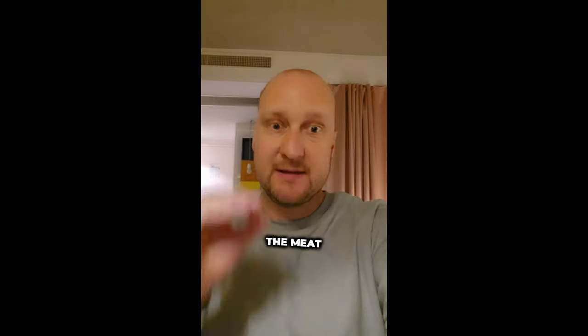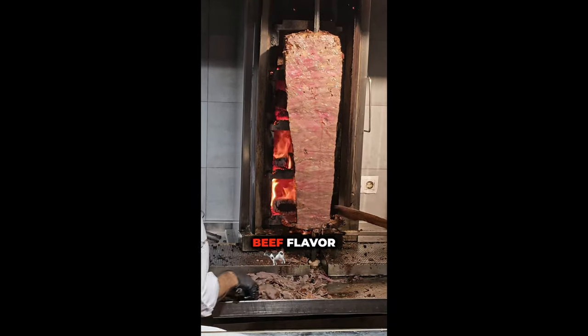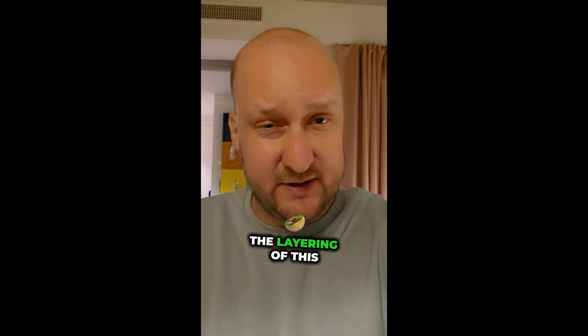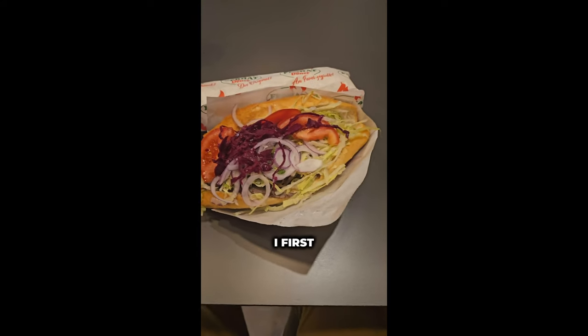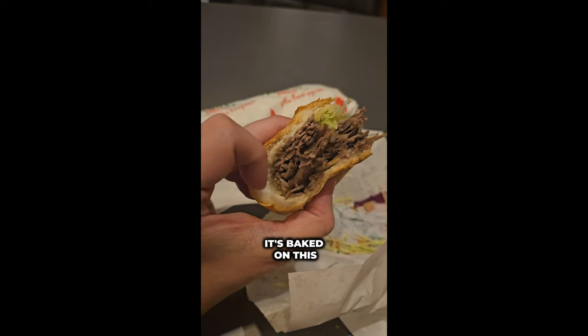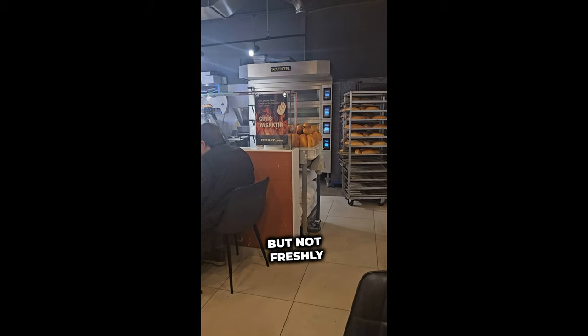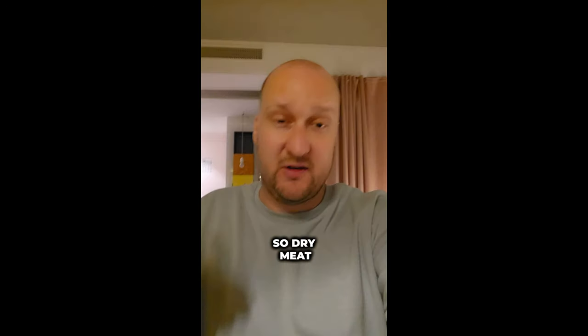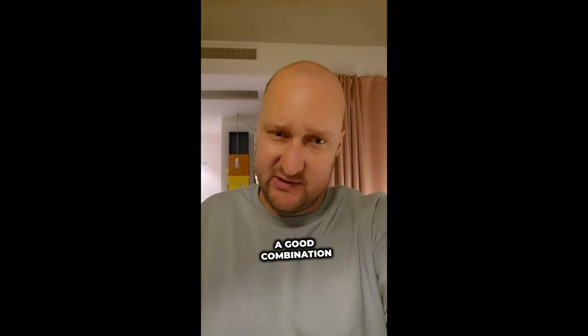Ferhat in Vienna. The meat has an extremely good beef flavor, charcoal grilled, and comes with a punch. Although, my meat was a little bit dry. Also, the layering of this kebab completely off. I first had to work through all the vegetables to get to my meat, and the bread as well, not freshly baked. I mean, yes, it's baked on this day, but not freshly, and it's already cold again. And the bread is a little bit dry at the end. So, dry meat and dry bread wasn't a good combination.